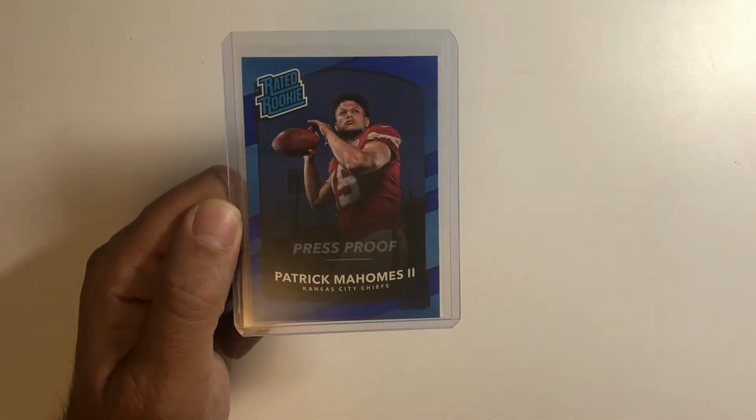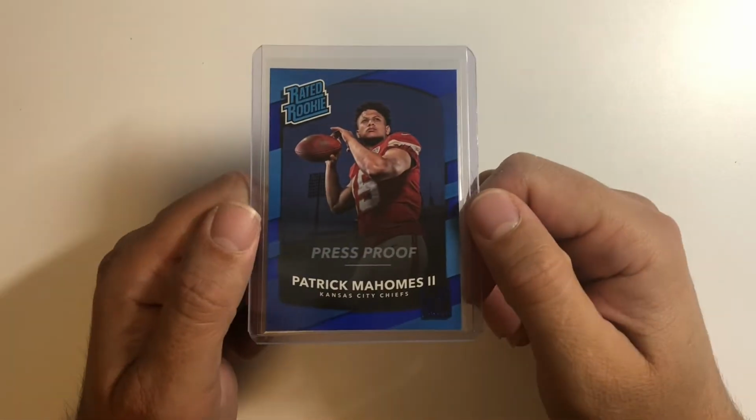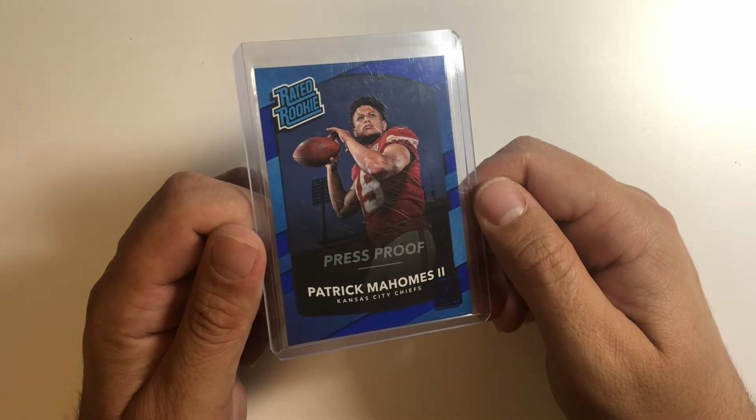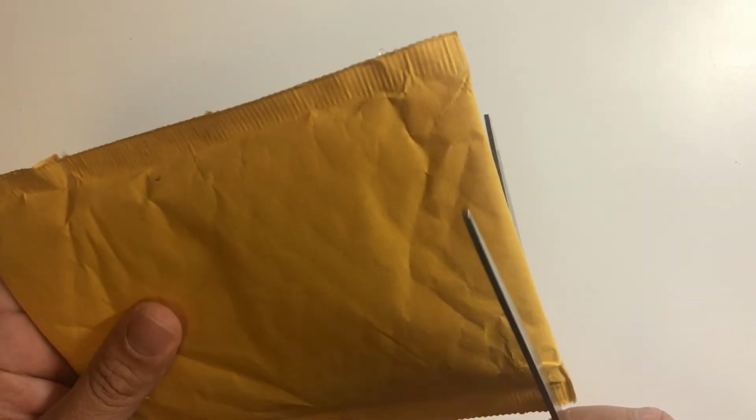I did have a red press proof that I sold raw at the last show for quite a large amount for a raw card, so I wanted to get another one, and this blue one popped up on eBay, so I said, hey, why not? And yeah, it looks pretty good. I hope, and I cross my fingers, that it looks good once I pull it out of there. That's always the big moment of truth. All right, moving on.